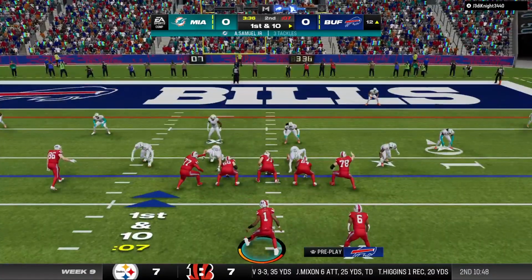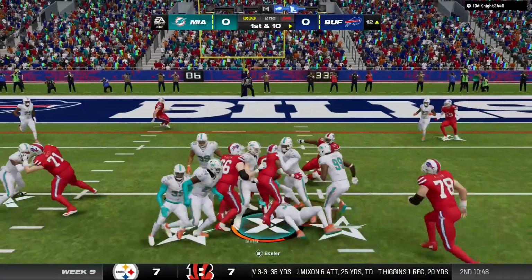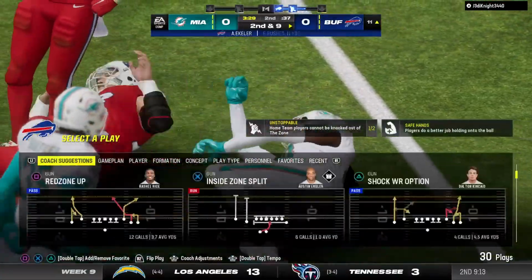79 Broncos. Up the middle with Eckler. And he'll be dropped at about the 11 after only a yard.